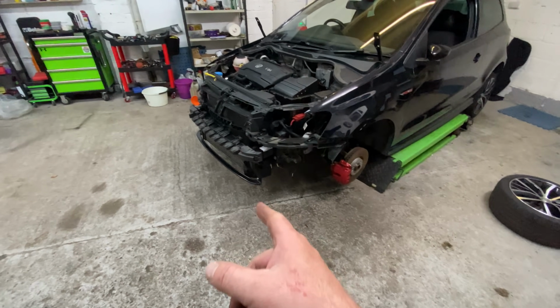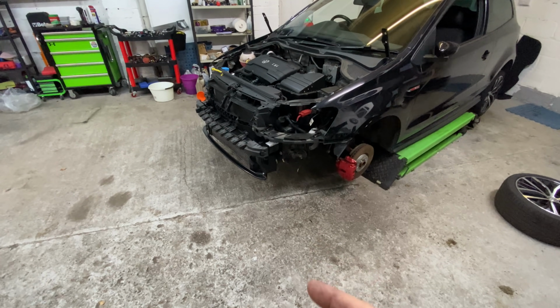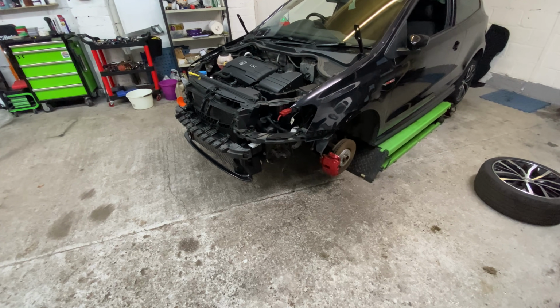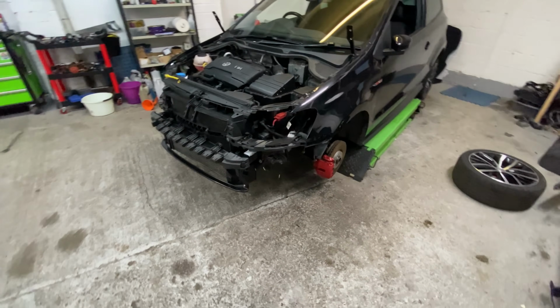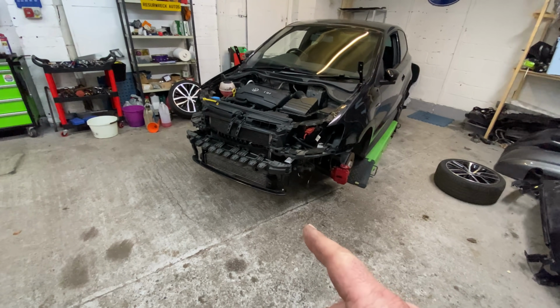Just need to get this bumper sorted out. I have found a bumper. It's up north. So I might have to do a bit of a journey. But yeah, if I have to go and get this bumper from up north, I think it's Burnley, to be honest with you.